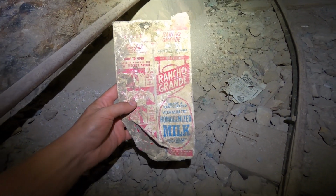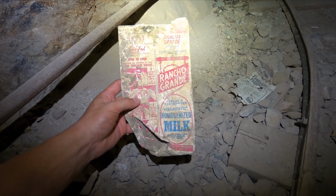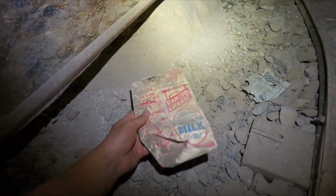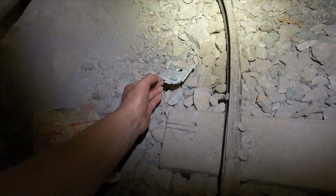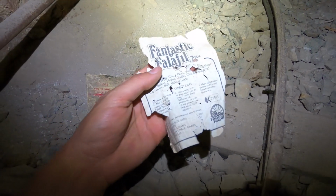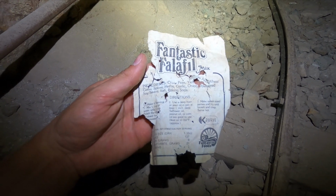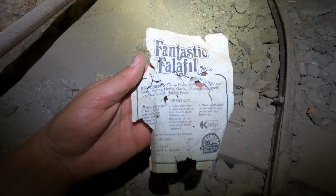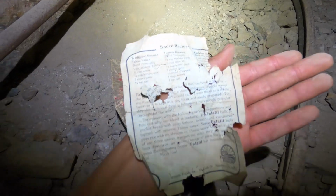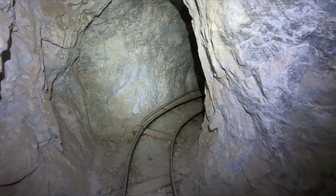This is milk, Rancho Grande milk. Pretty nice colors on there. And lastly, looks like we got a recipe right here. It says fantastic falafel mix. Ingredients: chickpeas, yellow peas, etc. Wow. Lots of cool stuff here.